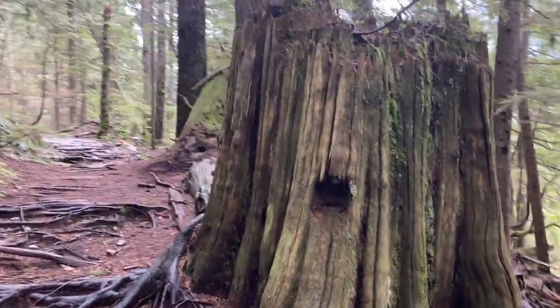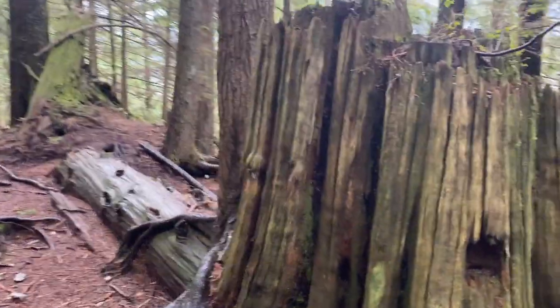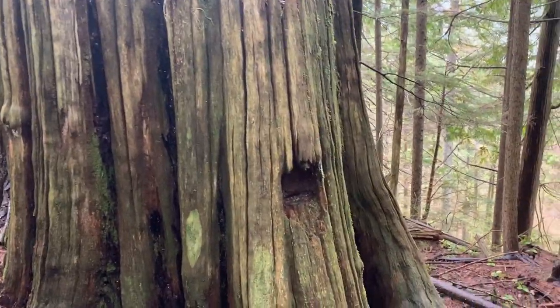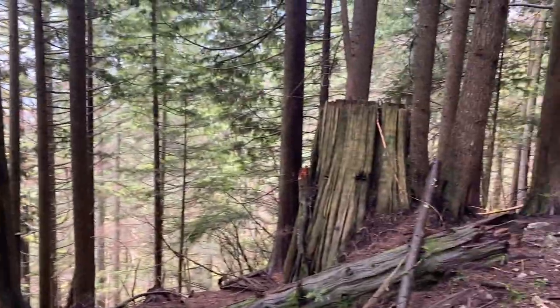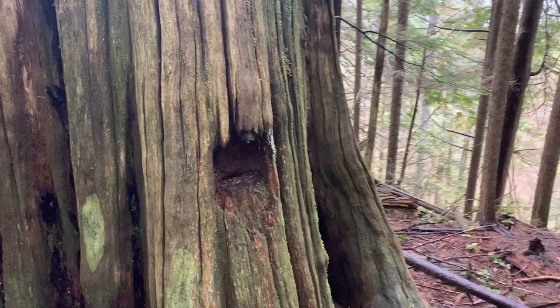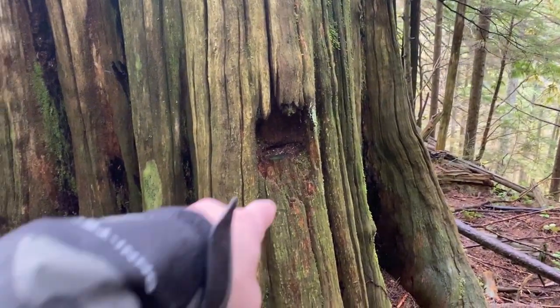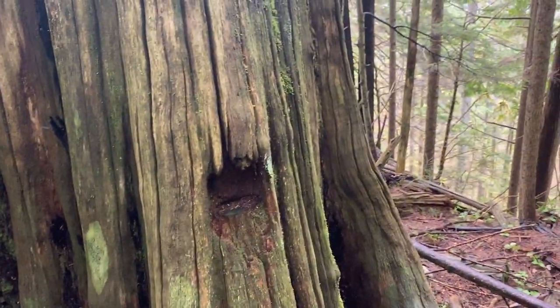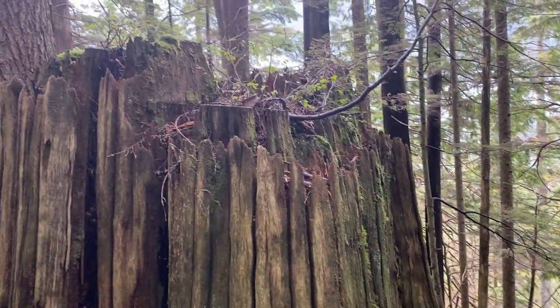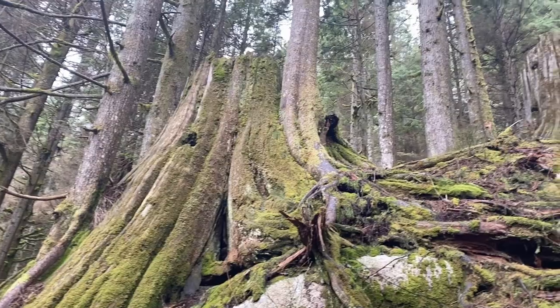So this is kind of cool. Here's an old stump, one of those big trees, and a lot of these stumps have these notches chopped into them. The reason for that is because the lumberjacks, when they were chopping all these trees down, would chop these notches into the base and insert a plank of wood so they could stand on it and better access where they're gonna chop.